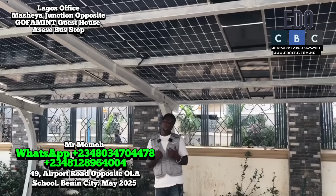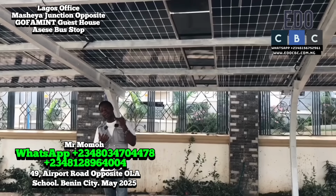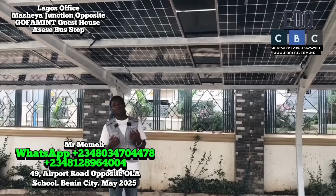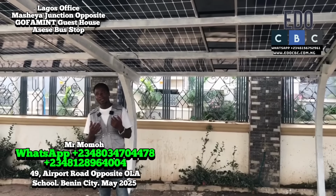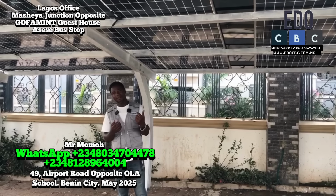So it was very difficult to understand whether this thing would actually work, judging by the weight of the solar panels. We, the solar engineers and technicians, thought about what we could do. You understand? Because we knew it was going to be a very tough one for us. Why? Because those panels are very heavy.